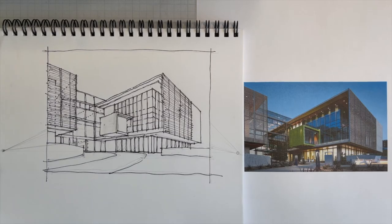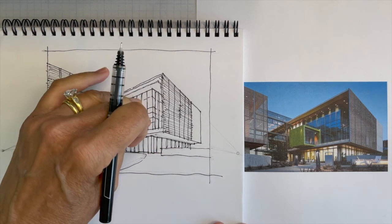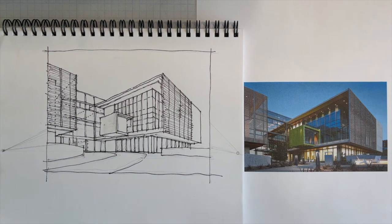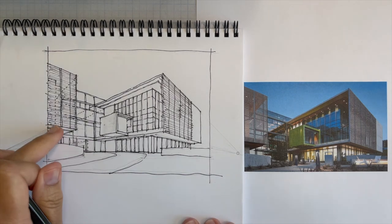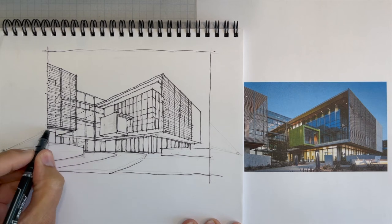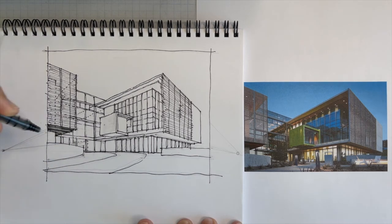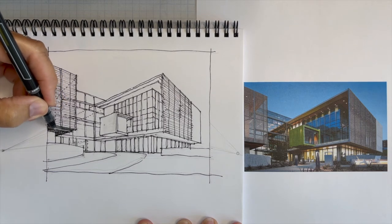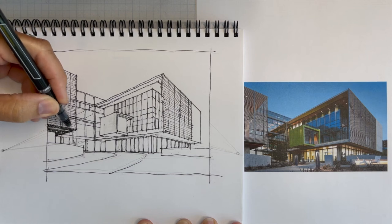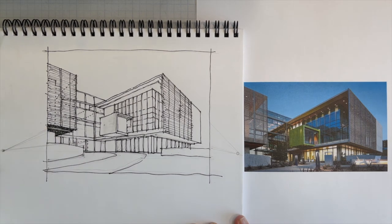So I think we have the details in, but now let's add some shade and shadow to help this read a little more. What's happening now in our line drawing is I feel like these windows are having as much importance as some of the other parts, and we need them to work as a whole. So let's start shading in, texturing in some of these darker areas. We'll start with the underside of the building here. I'm making these horizontal. If you wanted to make the lines radiate, this is called cross-hatching, going in the direction of these other parallel lines we drew.